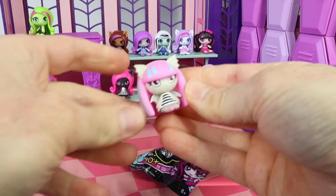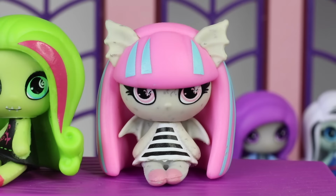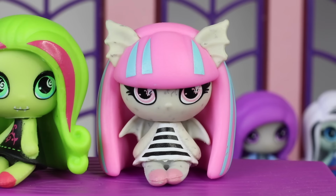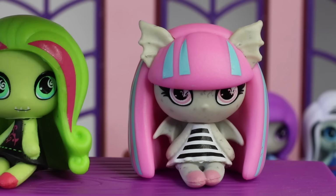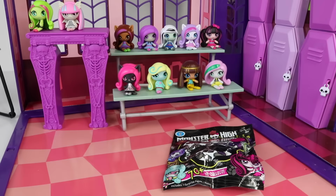And we have Rochelle Goyle. And check out Rochelle, she's just beyond super cute. And she has her little wings there at the back, and of course her little ears. And here is a view of her hair from the back. And of course she is wearing her black and white stripy dress. And just one left to go, so let's rip this packet open and see what new one we get.